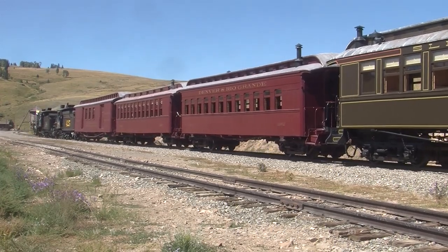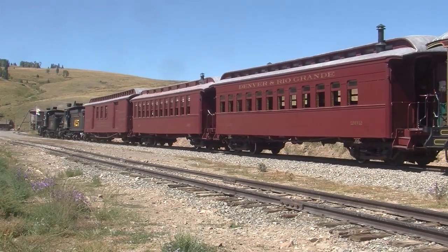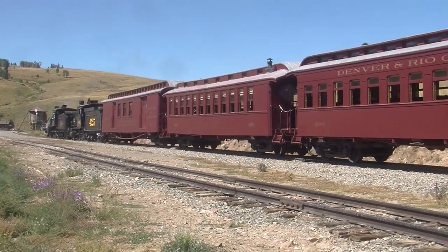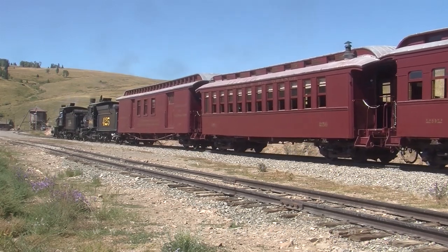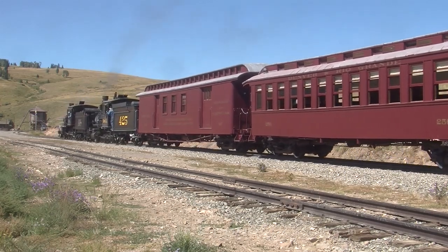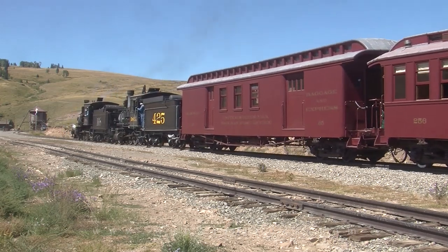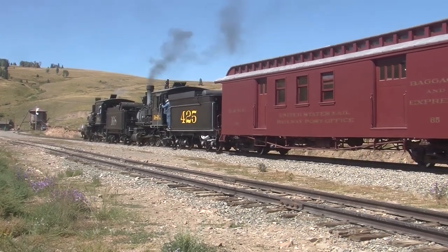Next is Coach 292. This was the first car restored by the railroad and was completed in summer of 2018. Next is Coach D&RG 256. On the inside, the car is divided into two sections for different classes. Last is RPO 65. During its restoration, this car was built to accommodate wheelchairs and serves as a concession car with restrooms.